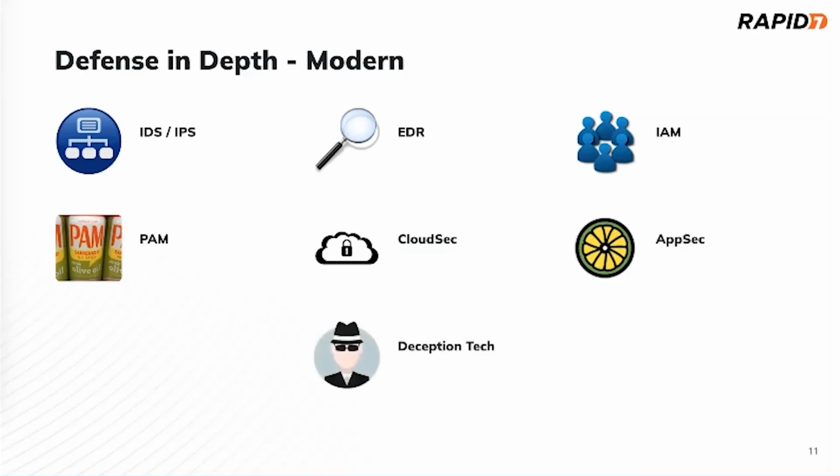And lastly, deception tech. Deception technology can take many forms, from honey systems to honey files, honey users, honey credentials, in addition to many others. These can either operate like the proverbial canary in a coal mine or like a tar pit, but the end goal is to let you know that something is awry and requires your immediate attention.